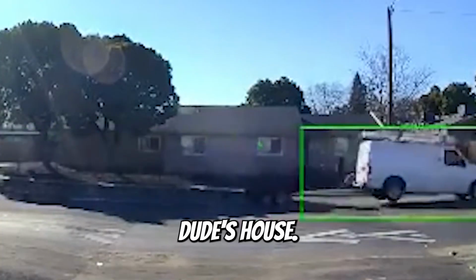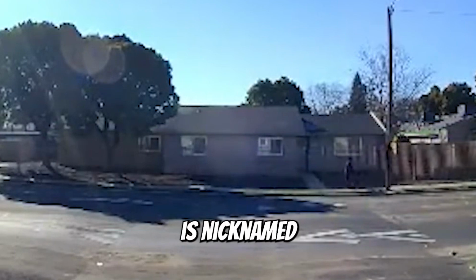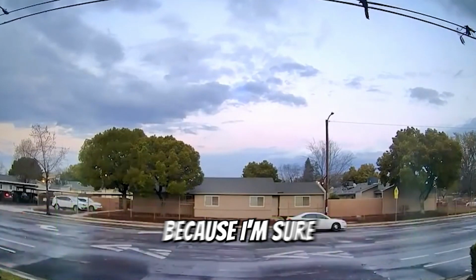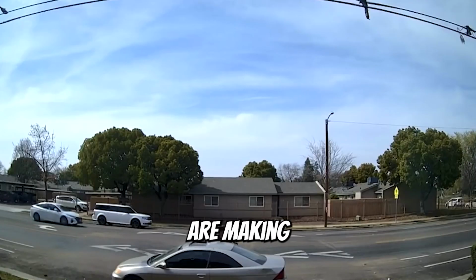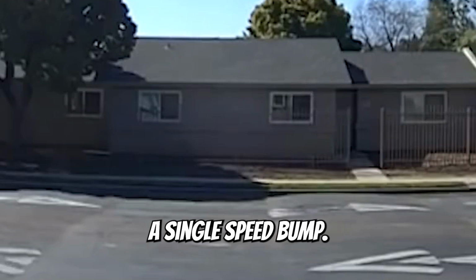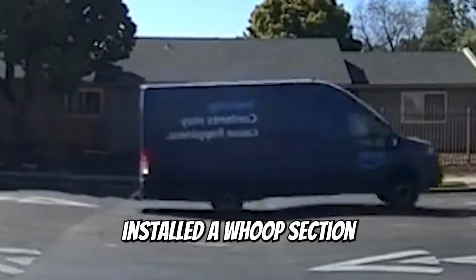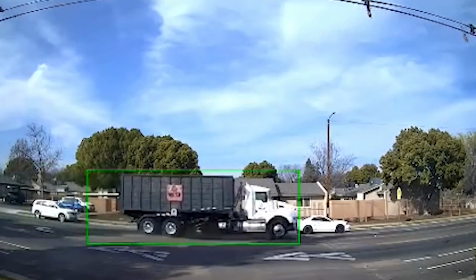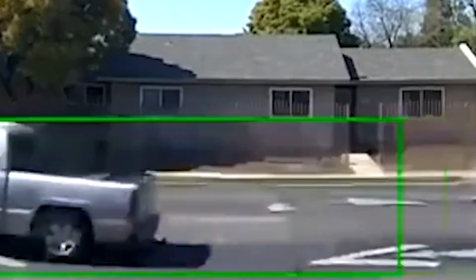Out in front of this dude's house, they have a speed bump that the town has nicknamed the Suspension Tester. It should be called the Moneymaker because I'm sure the shops in that area are making an absolute killing. Just so you know, this isn't a single speed bump. The f***ing city installed a whoop section right in the middle of town. We talked about how vicious those whoop sections could be!